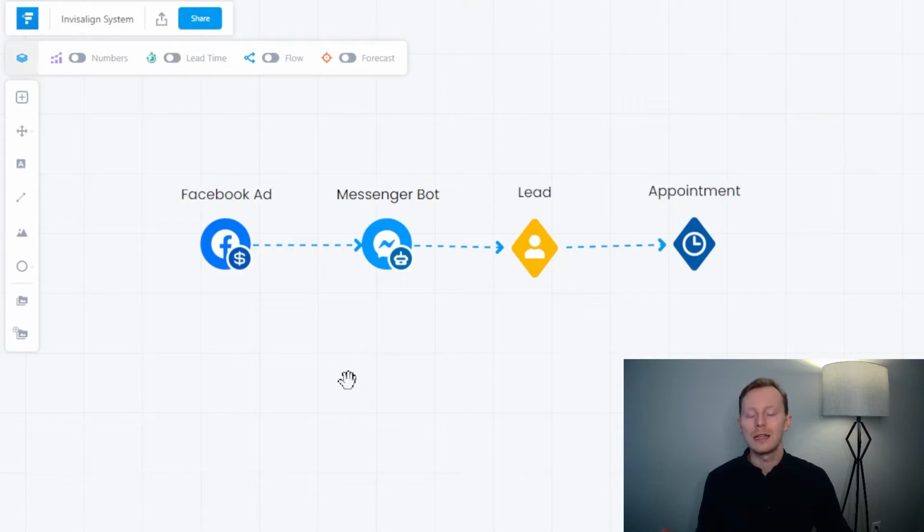Let's dial into each one of these and really see how we are able to work our magic. So the first part.